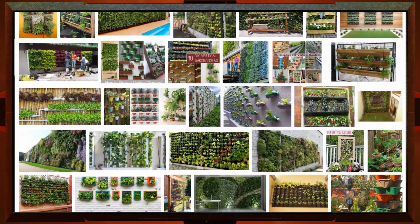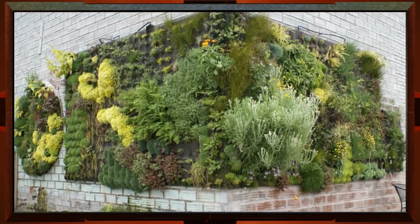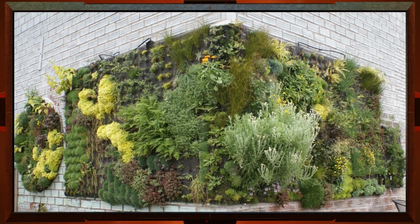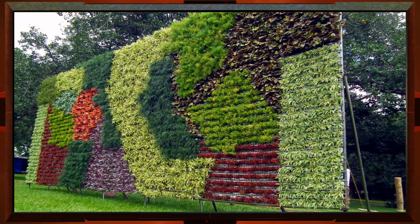These Supertrees aren't the only vertical gardens around. A quick Google image search easily demonstrates the versatility and beauty of this method of planting. One of the best things about vertical gardening is that it makes use of space that would otherwise be left bare or unutilized. They can either have a natural look or be meticulously sculpted to provide truly breathtaking results.